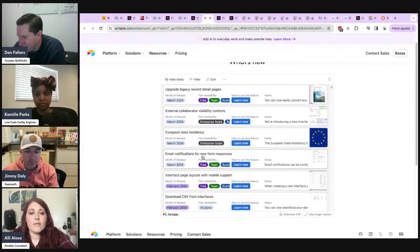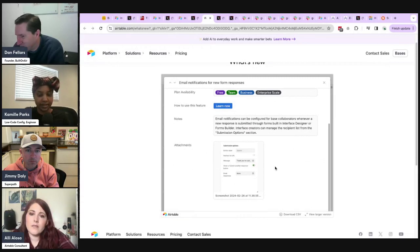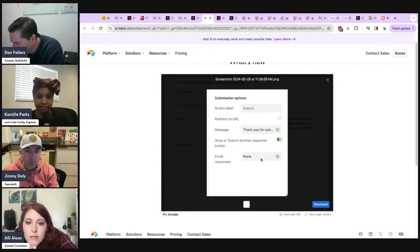So, email notifications for new form responses. Is this new? Interesting. I guess on the new form, they didn't have this yet. I think what it used to be was whoever built it was able to turn on the notifications, but maybe now you can control who it's sent to. Can you click on that? No responses, so it looks configurable.